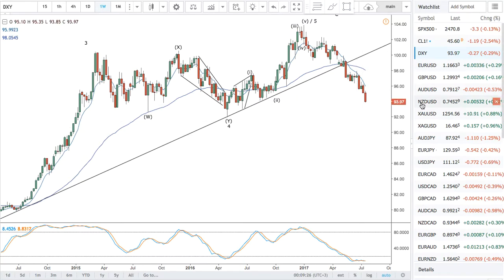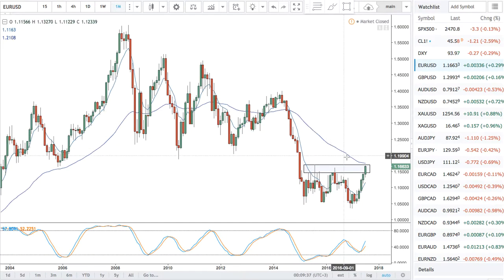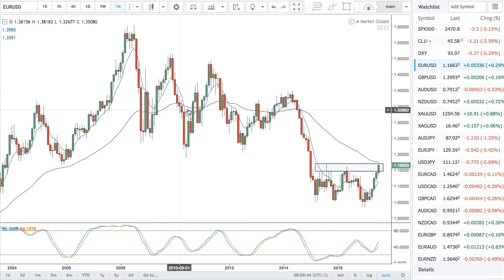Okay, let's go to the euro. It's reaching the top of that zone I've had marked for a number of weeks now. I talked about 117 this week, coming in with the 55 EMA. The 55 EMA tends to be reactive on all time frames on the dollar. In trending markets, obviously not here in a sideways market, the 55 EMA is useful on Euro US dollar.